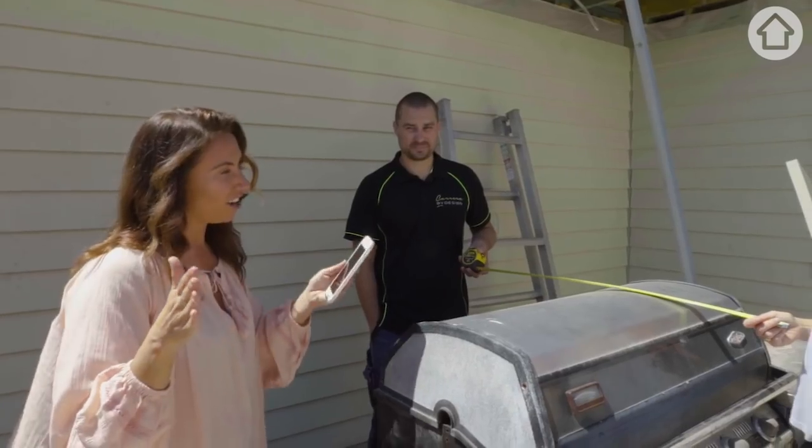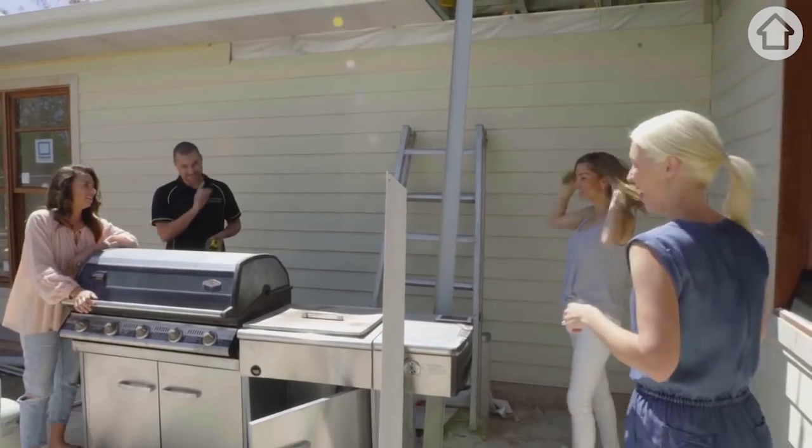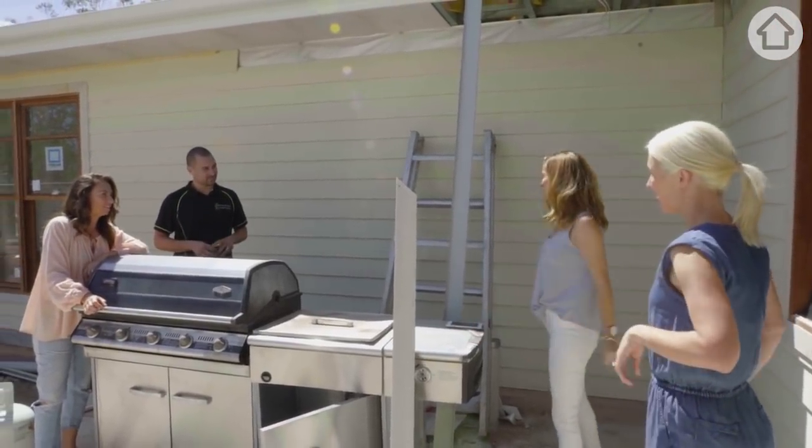I designed the outdoor barbecue area, the outdoor kitchen, with Nathan in mind. Did you? Yeah. I'm not sure how. Didn't at all. This is going to go here, this is going to go here. You don't need to design a house for your husband. I think you need to design a house for your family. Exactly. And I've designed the whole house for our family, and our family are going to love it. All right, so this will turn into the outdoor kitchen.